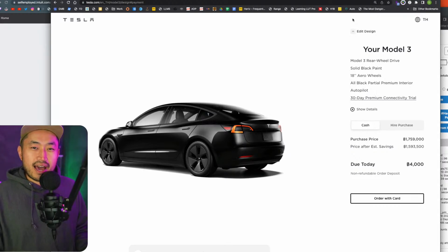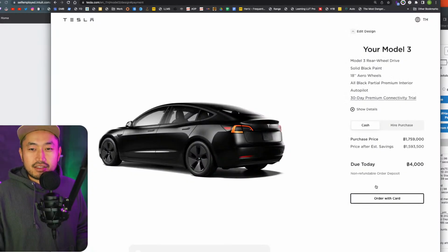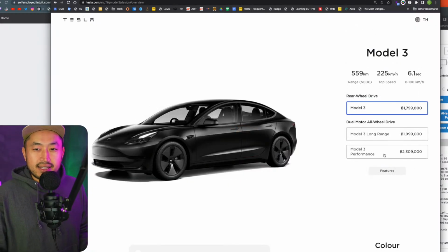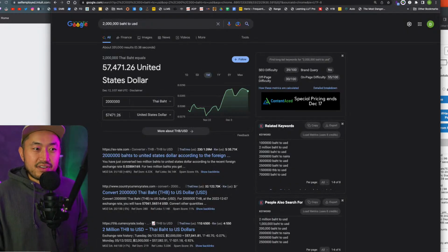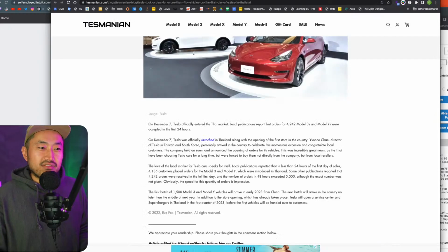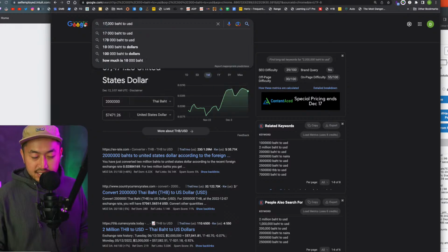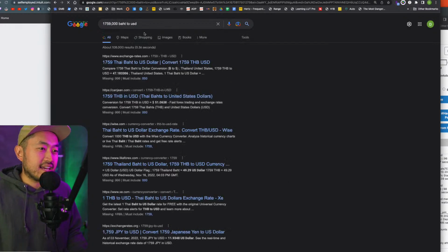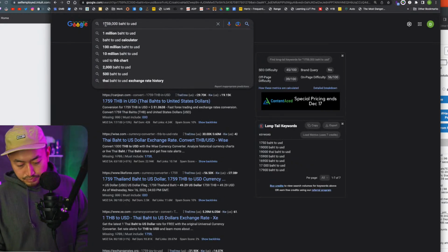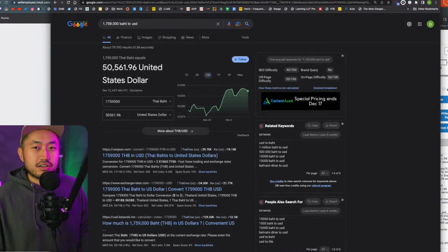I was doing some quick maths. 2 million baht, which is their semi-loaded one, is about $57,000. But if we bring this back and put in 1.7 million baht to the USD calculation, which is what I found really interesting, it's about $50,000 USD.